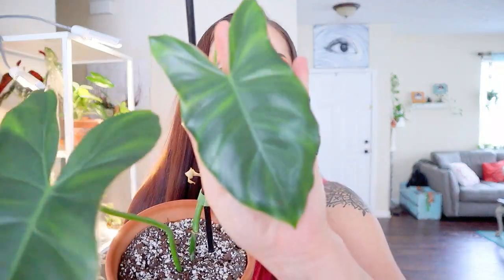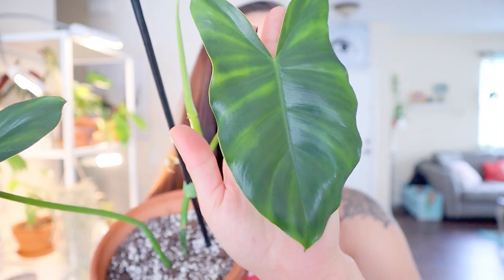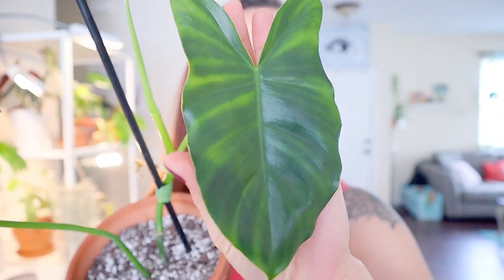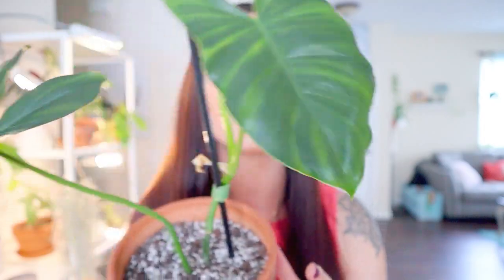Do I even need to explain why this is my stunner? I mean, seriously, you saw the leaf. It's phenomenal. Also, oh my gosh, I totally forgot to show you. Look at the rippling on the leaves. So if you want to help me figure out what this is, it does have this rippling effect to the sides of the leaves here. Okay, I'm gonna move on because I really could talk about this plant all day.